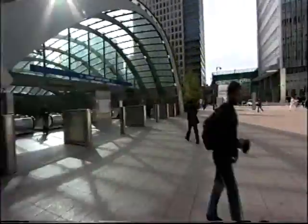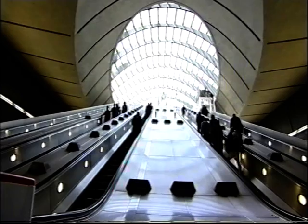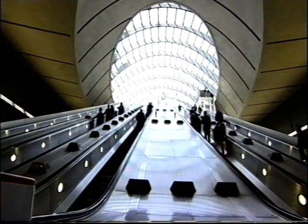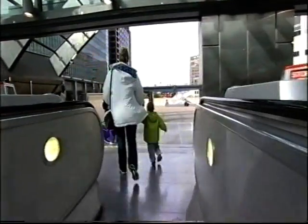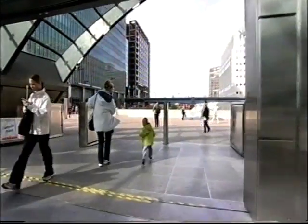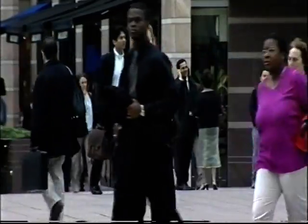Canary Wharf Station sits under a giant glass domed roof. It was designed by Lord Foster. Built in what was originally old West India docks, it effectively lies underwater. Around 80,000 people pass through here a day. It's one of the biggest stations on the London Underground, and it's on the hyper-modern Jubilee Line extension.